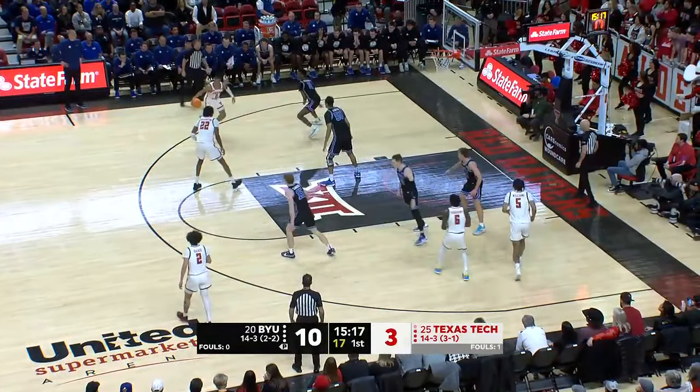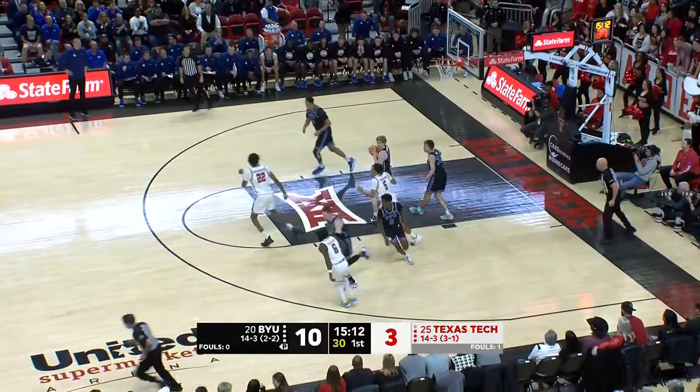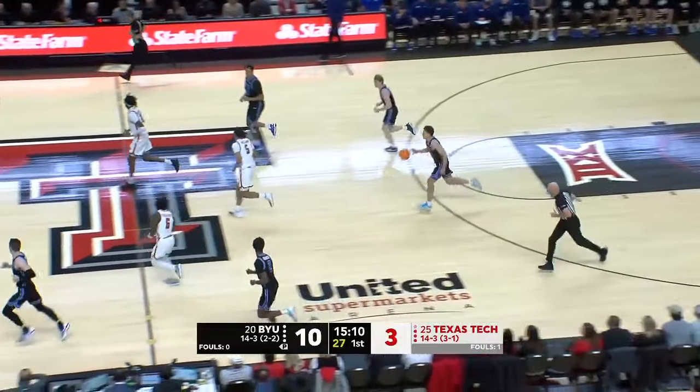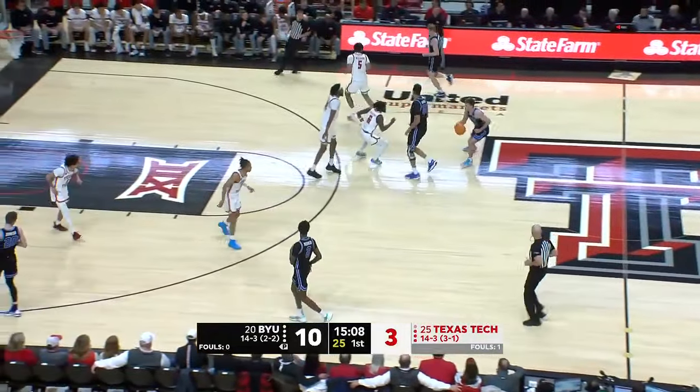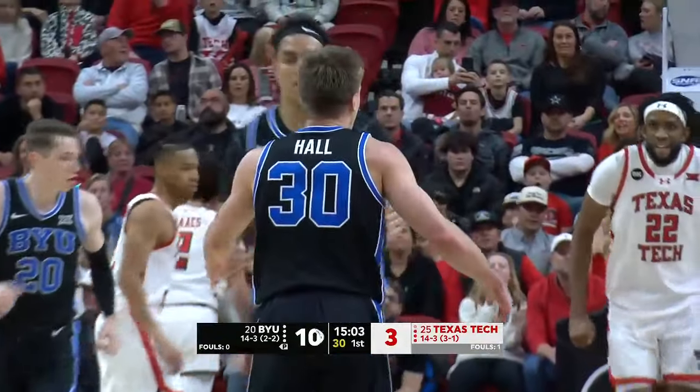Underrated defense for BYU. Oh, they're solid, Rich. They got size at every spot. They do a good job on the defensive glass. They're older, they're mature, they're tough. Absolutely underrated. Here's Dallin. And Dallin Hall nails a 3.